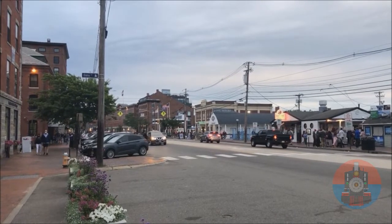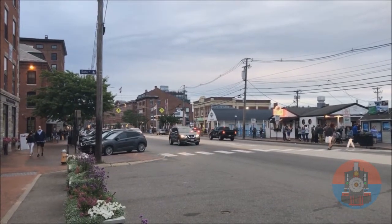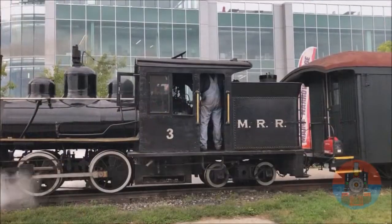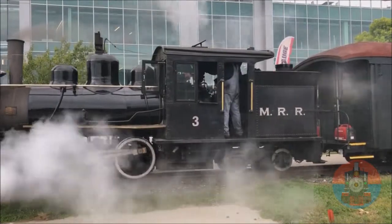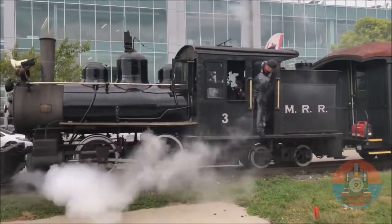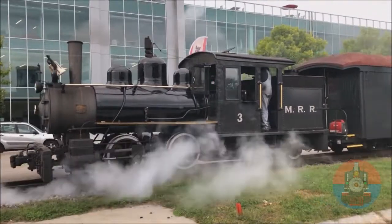After a relaxing train trip, it's off to visit the shops, fishing ports, and restaurants in Portland. But for Monson Railroad No. 3 and the volunteers, it's off to put the train to bed, concluding another day in the 144-year history of the Maine Two Footers.